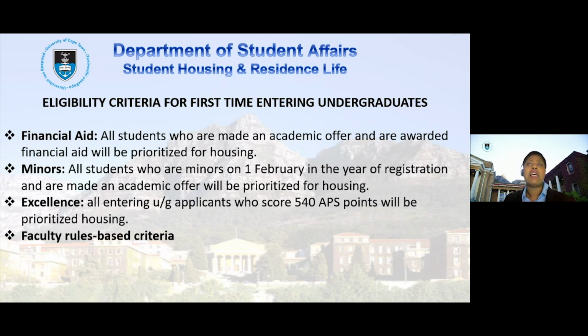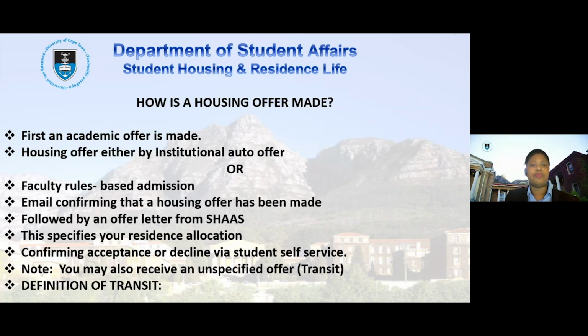Also, we look at merit. These are students with 540 admission point score system. They are all prioritized for housing. And then there is faculty rules-based criteria. This group of students are not necessarily prioritized for accommodation. As such, we cannot guarantee; they have to meet a certain faculty point score for consideration for entry into accommodation.